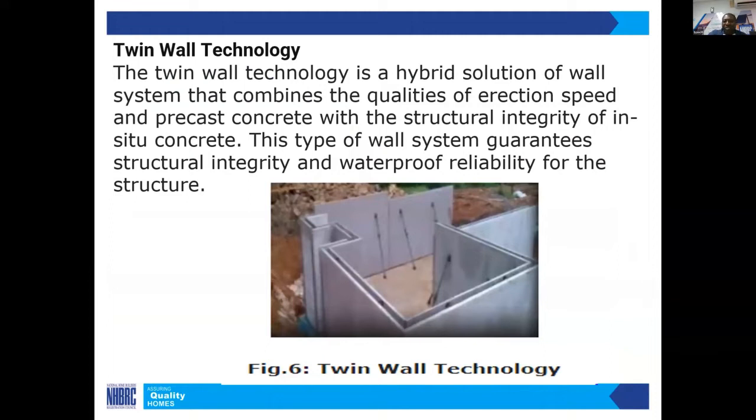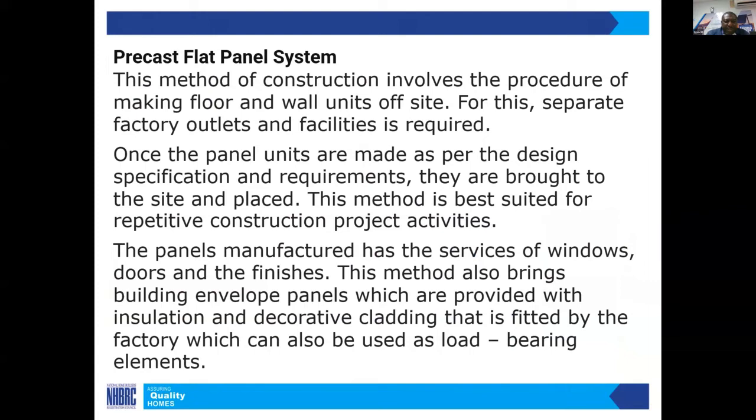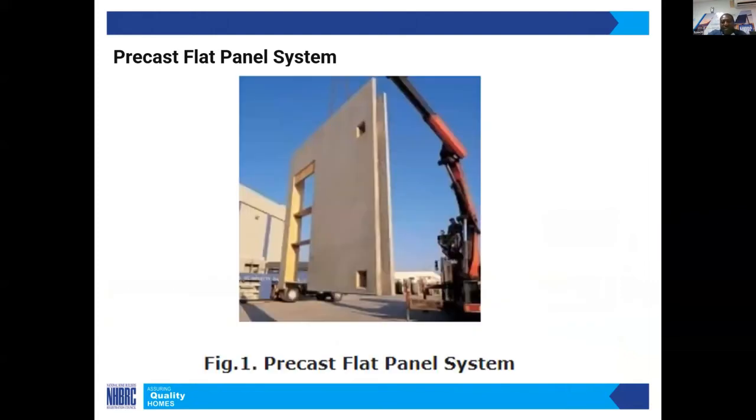Then you have another technology that you can use called a twin wall technology, where you do your scaffolding and your cladding. Then you pour concrete in between. Then you come up with a structure. Then we have the volumetric. These are prefabricated panels. These are falling under category G on that list of mine that are of technological walls, which has got a high embodied energy, but you've got less energy efficiency.